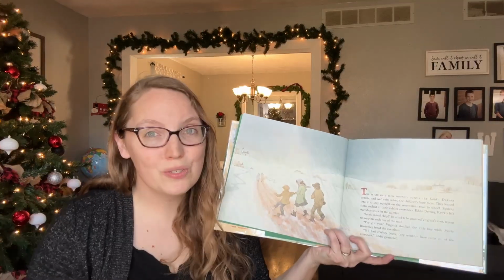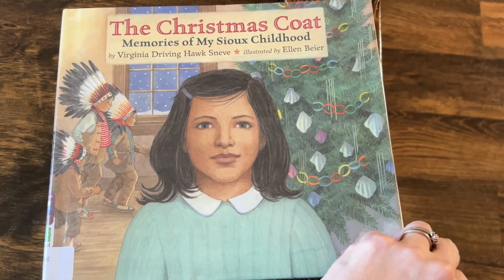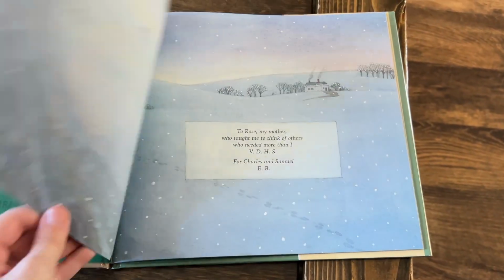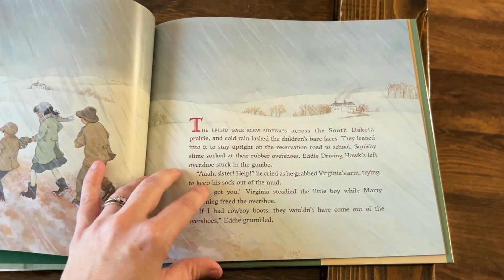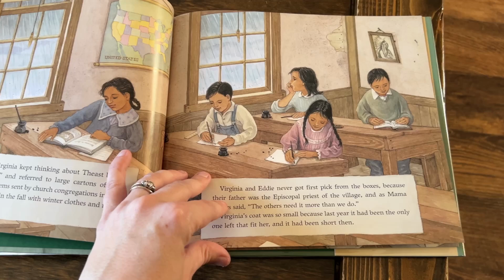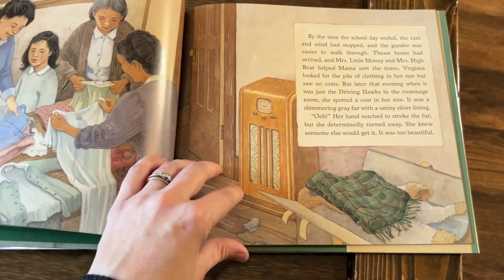This is a true story about a little girl who grew up on an Indian reservation and about her time walking to school. Within the story, you see different kids who have different privileges. Some get new things all the time, and others are very dependent on the generosity of others.